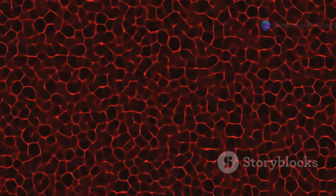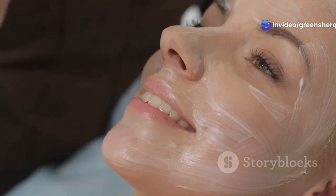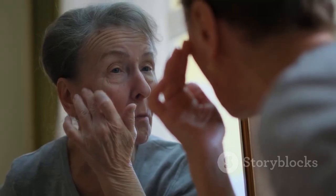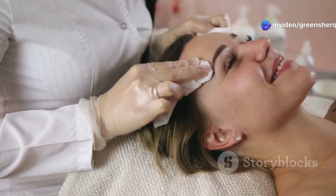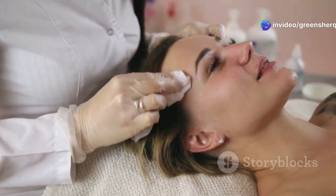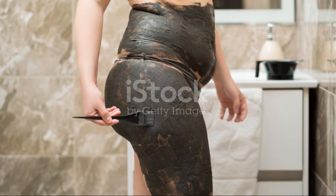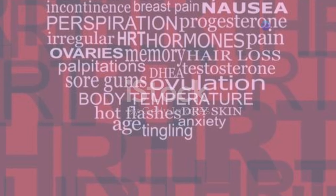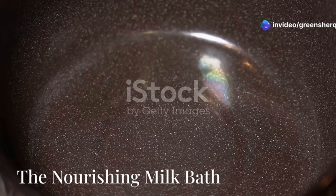Beyond exfoliation, sea salt stimulates cell turnover. This means it encourages the production of new skin cells, which is crucial for maintaining a youthful appearance. As we age, our natural cell turnover slows down, leading to dullness and wrinkles. Sea salt helps to combat this process. Furthermore, sea salt helps to tighten and firm the skin. It does this by drawing out excess water, which can make the skin look puffy and aged. The result is a more toned and youthful complexion. With regular use, sea salt can help minimize the appearance of fine lines and wrinkles.